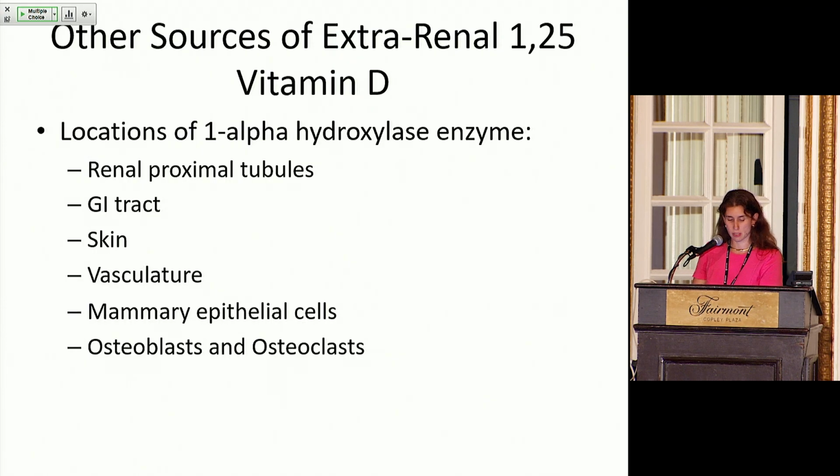And other places that have 1-alpha hydroxylase enzymes. The renal proximal tubule is the main one, but also a little bit in things like the skin, the GI tract, the vasculature, mammary epithelial cells, osteoblasts and osteoclasts. Some of these other disorders, you can get high calciums as well due to this conversion.